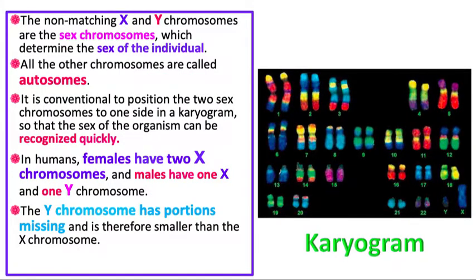The non-matching X and Y chromosomes are the sex chromosomes, and they determine the sex of the individual. All the other chromosomes are called autosomes. It is conventional to position the two sex chromosomes to one side in a karyogram so that the sex of the organism can be recognized quickly.